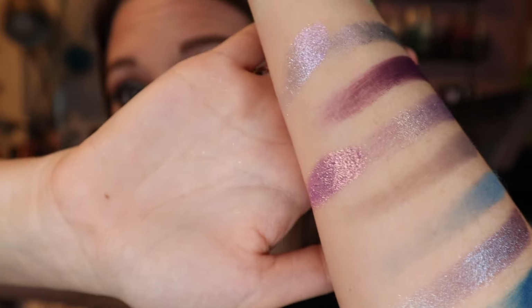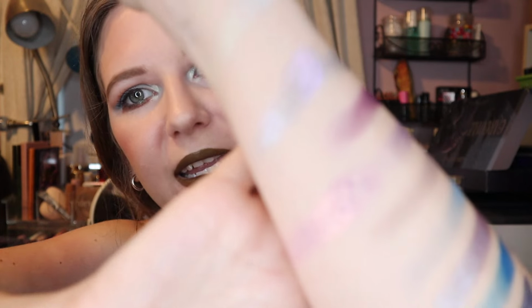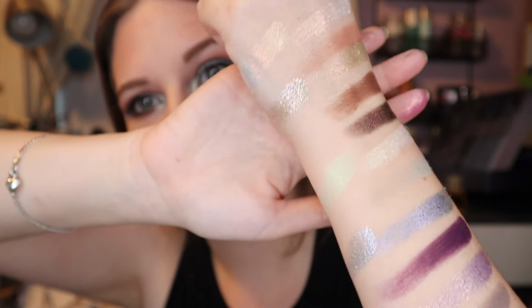Now, I know that's some people's personal preference. They want shadows that are a little bit more dulled down, grungy. Maybe that's the right word. So it's not necessarily that the Unearthly shades are like that by accident. But yeah, I don't think they're as spectacular as the indie shadows that I already have and love. I am excited to keep using it some more and see how my relationship with it progresses.